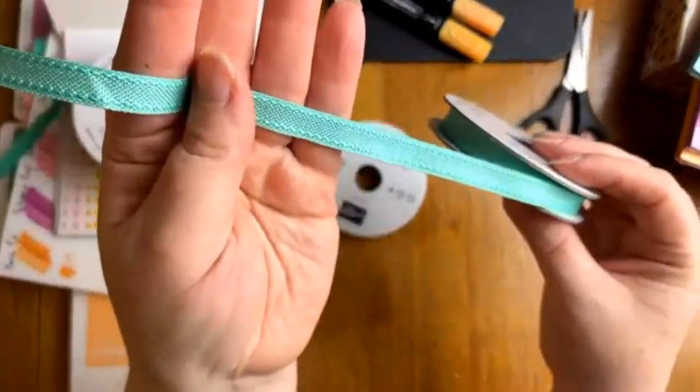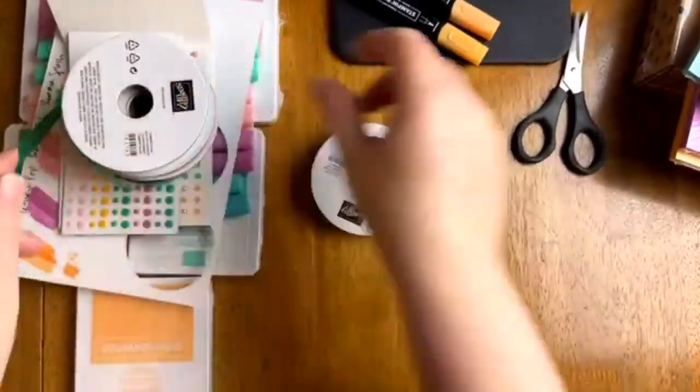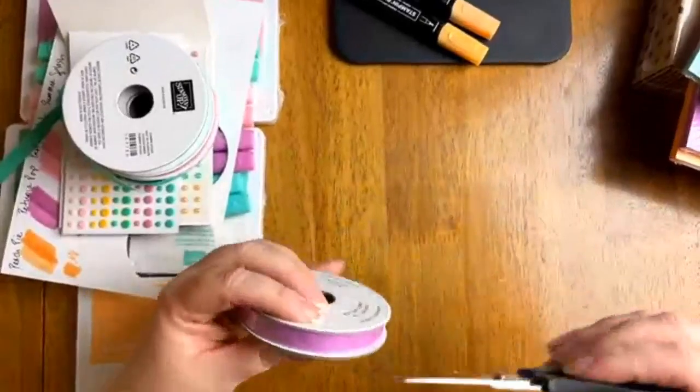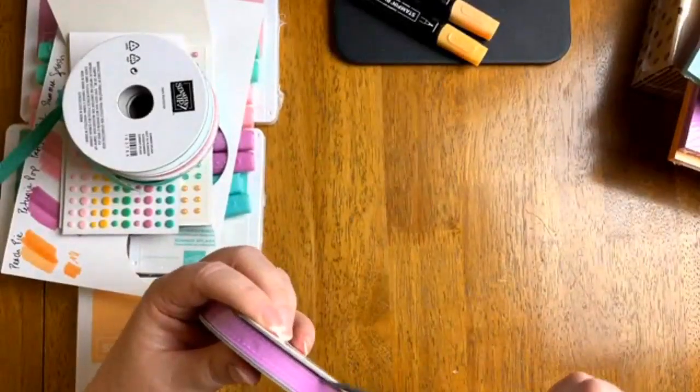Okay. Summer Splash. And our Petunia Pop.